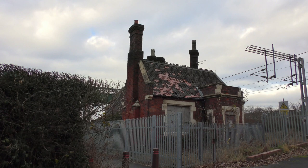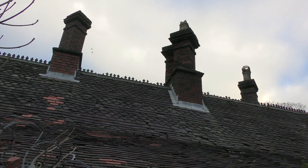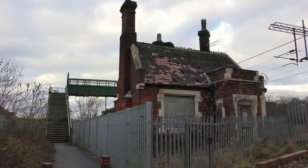Fascinated by this old station building here. If you look at the roof, it's absolutely gorgeous. Look at those tiles. I think there's some sort of preservation order or society raising money to get it restored, but since I've been here, about 25 years, it's pretty much looked like this. But just beyond that is the ultimate behemoth of railway bridges.